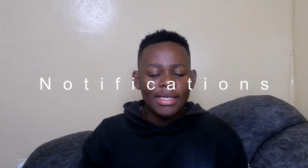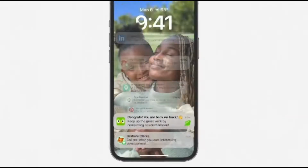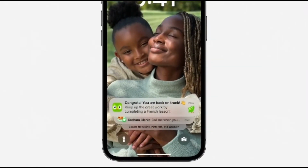And so the second bit of updates is in notifications, still on the lock screen. Right now the notifications have been redesigned, and they now won't fill up your whole lock screen. They will now appear at the bottom, and you now also have the option to hide the notifications, which just looks cool. And for a long time, I've always thought that Android has a better notification system, and iPhone bringing this sets up a little bit of competition between the two, and I'll be curious to test it out and see my favorite.